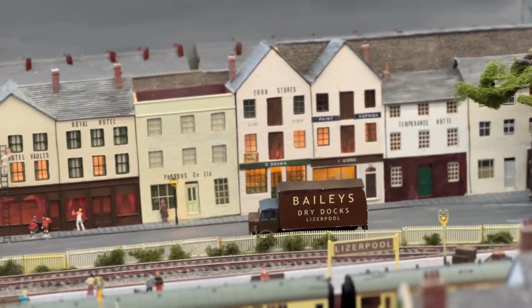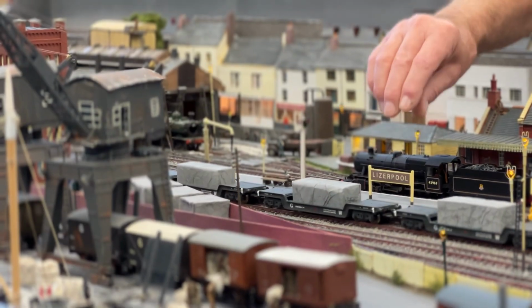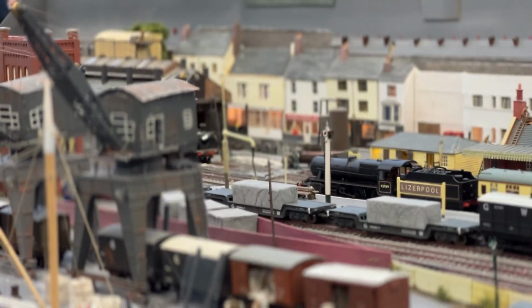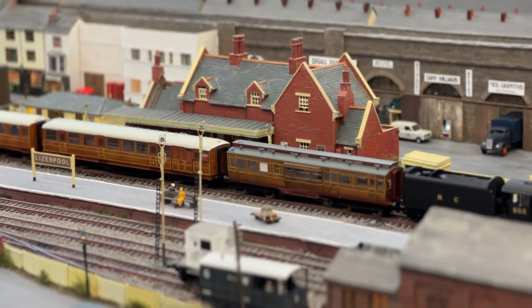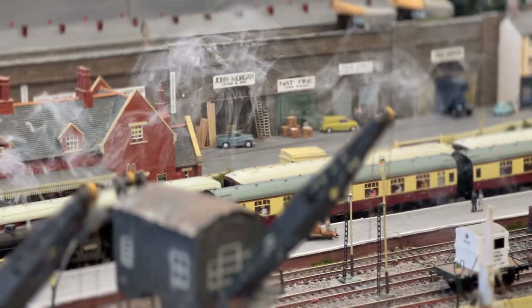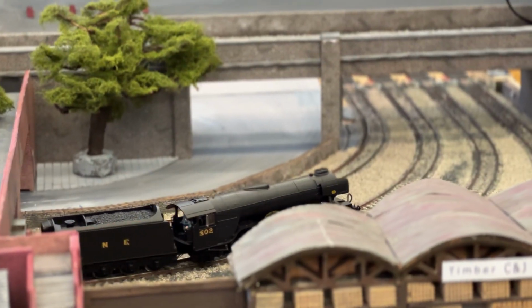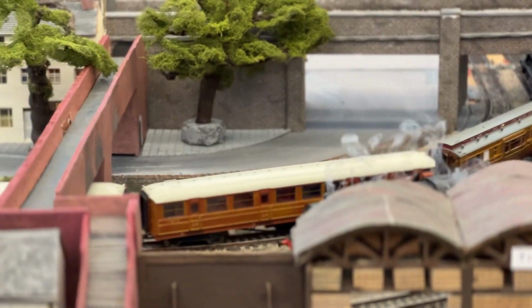Stopped in a platform, I can't get it to work. Yeah. His purpose is excellent. Lovely detail. See the chimney sweep? They're feeding cables out of the manhole. I had it coming out the tunnel. Yeah.